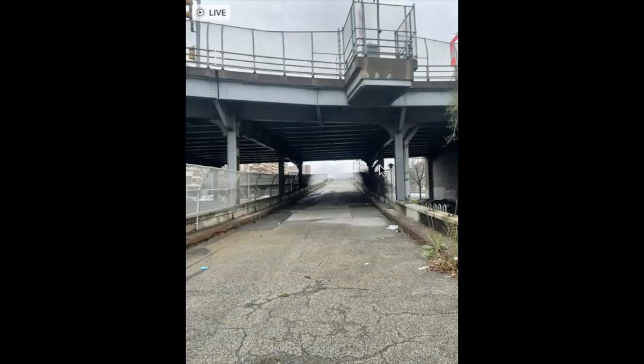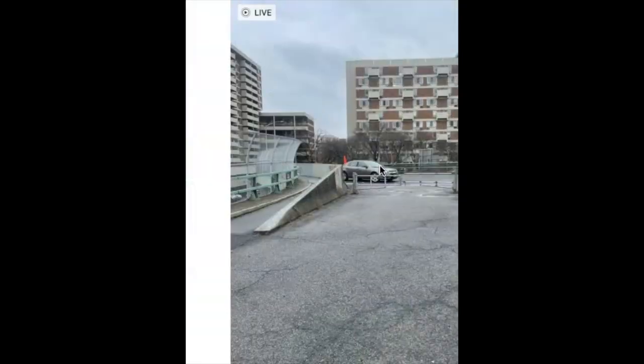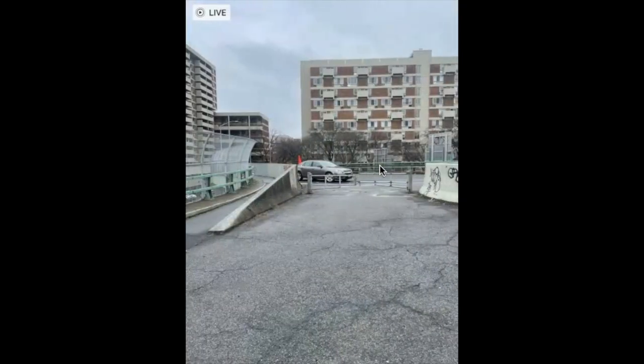Now we're going to head back up the ramp to the top, right back where we came from. This here is new. This was put in so people can walk from the jogging path up the ramp and down to the avenue without any chance of getting hit by cars coming up the northbound ramp.